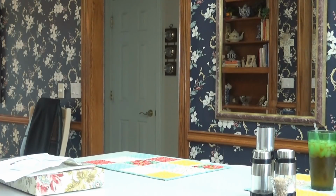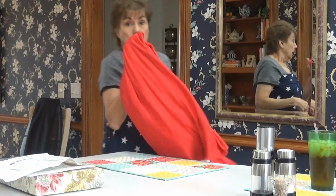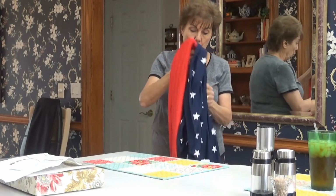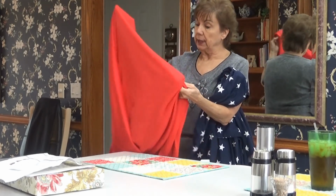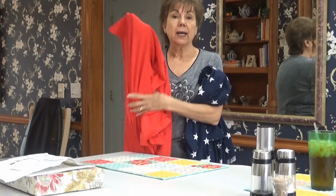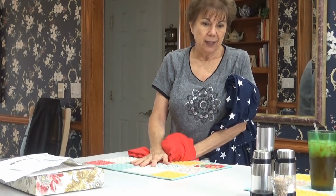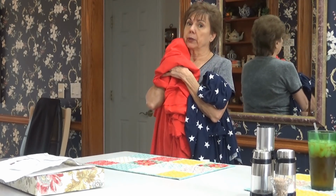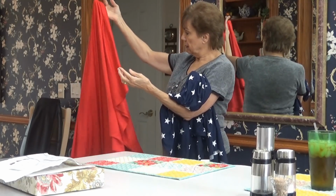But I have heard Judy Kessinger talk about this French terry and how nice it is. I have never gotten it before. But it is just absolutely lovely. When people say French terry, I think it's going to be like a beach towel. And I think, well, I don't want to make a towel. I don't want to make a house coat. But, oh, this is fabulous. I will be ordering some more French terry, my friends.